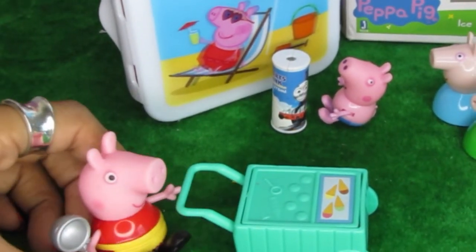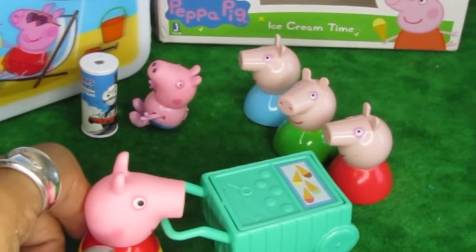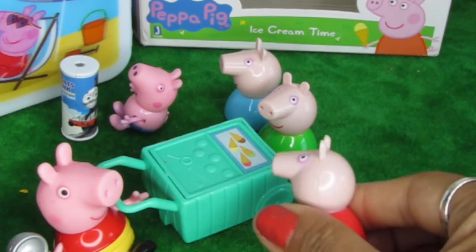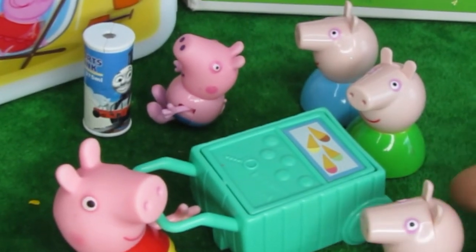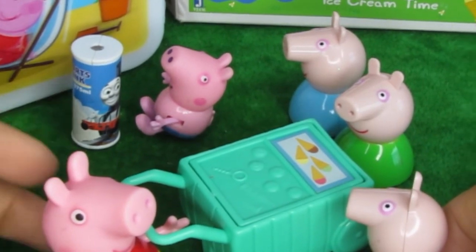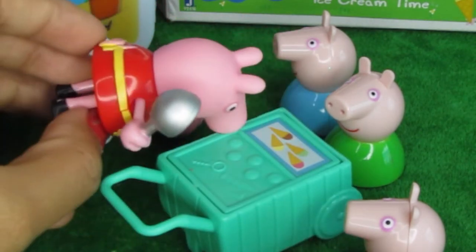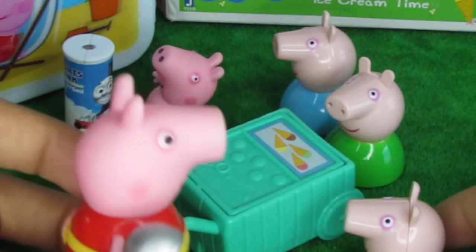Guys, who wants ice cream? Me, me, me, me! What flavors would you like, Miss Red Peppa Pig? I'll have... Oh, my favorite one, please. The strawberry one. Sure. Let me just scoop some out. There you go. Thank you so much.